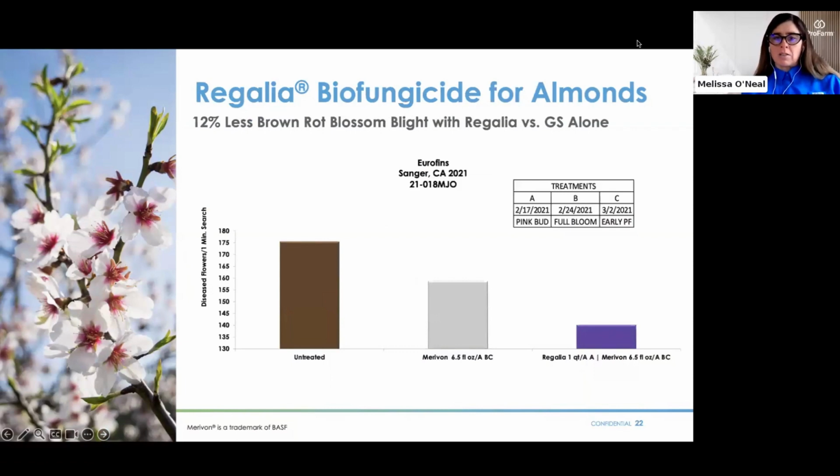First thing I'd like to point out is the treatment timing table. You'll see that in the upper right-hand side of the screen. Notice that there's a row of letters A, B, and C, a row of dates below, and some phenological timings such as pink bud, full bloom, and early PF, which is petal fall. I'd like to show you how those letters A, B, and C correspond down to the x-axis for your reference.